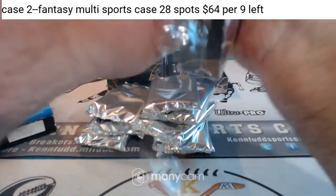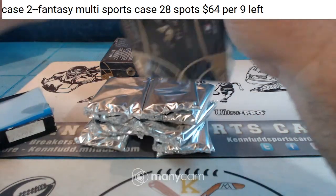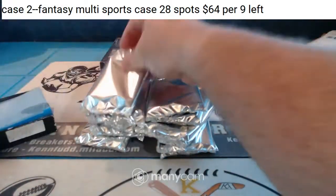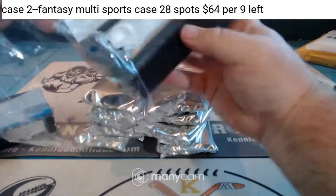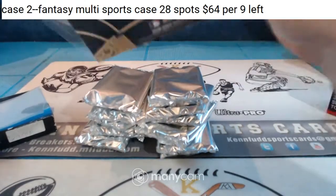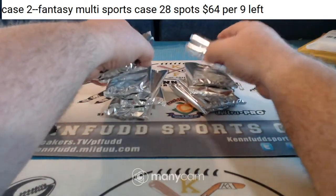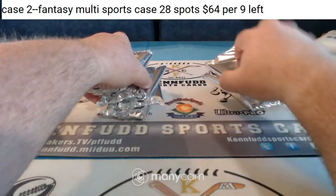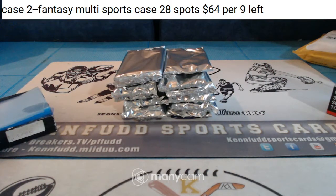Six, seven. Hope we get another bat barrel or bat knob. I love pulling bat barrels and bat knobs. And this is the 10th and final, or 12th and final. Two, three, four, five, six. 12 packs.